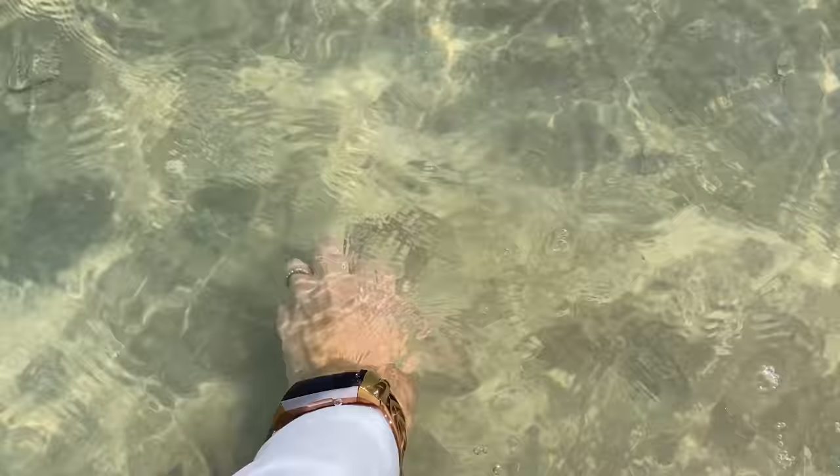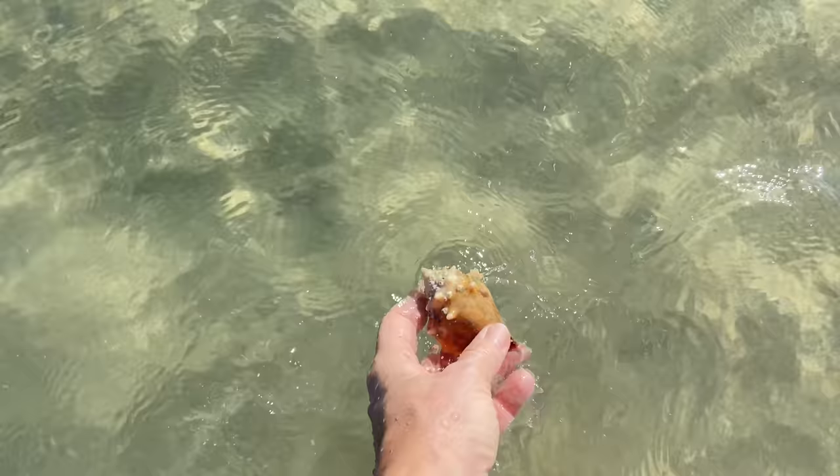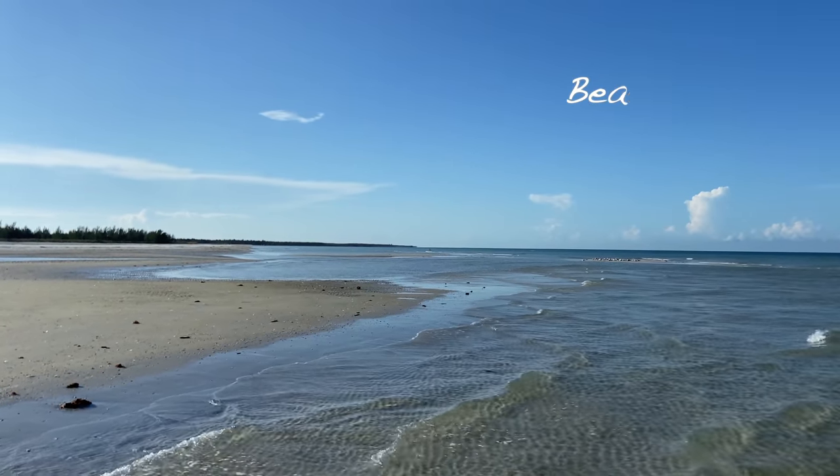Keep it moving. So sometimes I can convince myself to keep just about any shell, and I do have a soft spot for those Florida fighting conchs, but if it's just too far gone, it's just too far gone. And now seems like a good time to maybe just relax and look at the view.